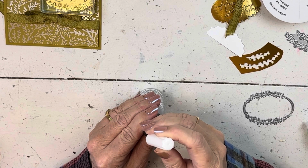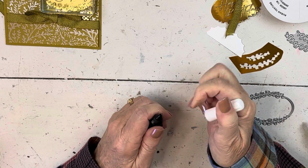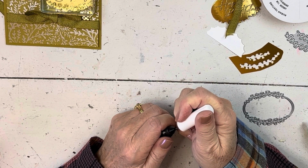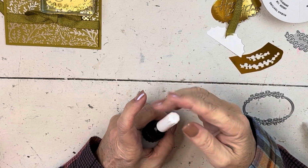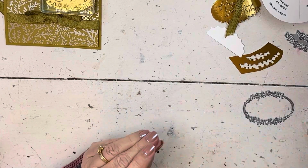You don't want your glue to sit too long, the fine tip glue, because see, it's already got a little seal on the top, and I didn't have it open that long. It also matters how dry it is in your house. Like right now, my furnace is running, so it kind of sucks the air out of it.